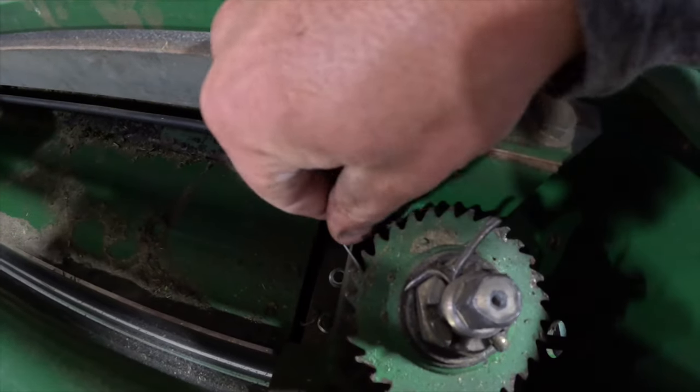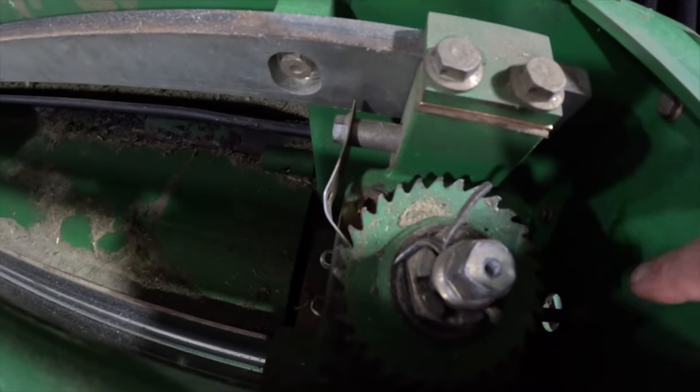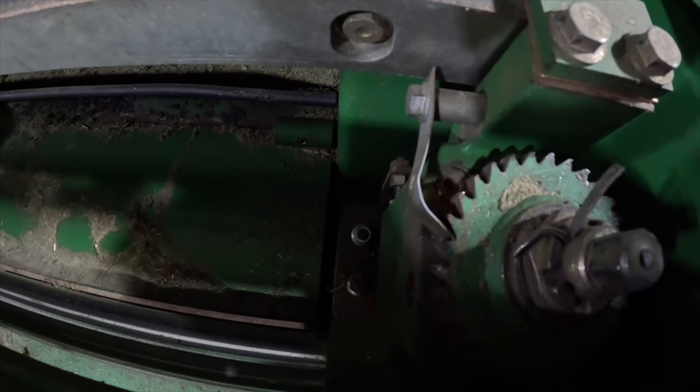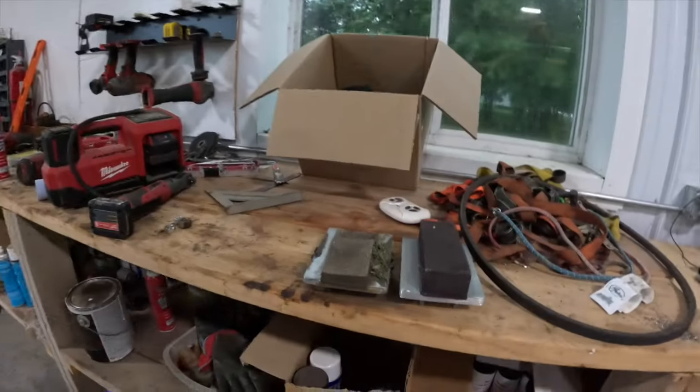Got to loosen this thing up so it can spin. You raise it up, you can get them nuts to take that plate off that holds the stone on, I think. So we're gonna do that. So we got the stone out.